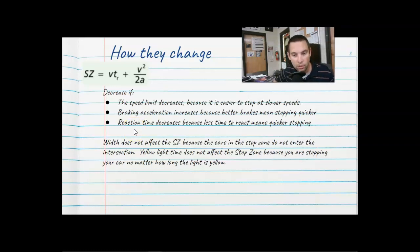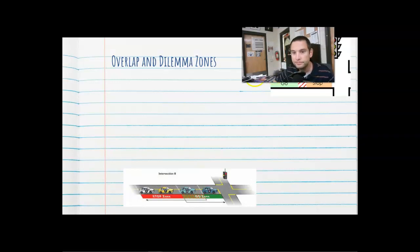If the yellow light stays yellow longer, it doesn't matter, because if you're in that stop zone, then you should be stopping, coming to a stop. So if you're far away from those arrows up ahead, then you're in the stop zone and you need to be coming to a stop. So it doesn't matter if that yellow light stays yellow for another quarter of a second, because you should already have made the determination that you are going to stop.